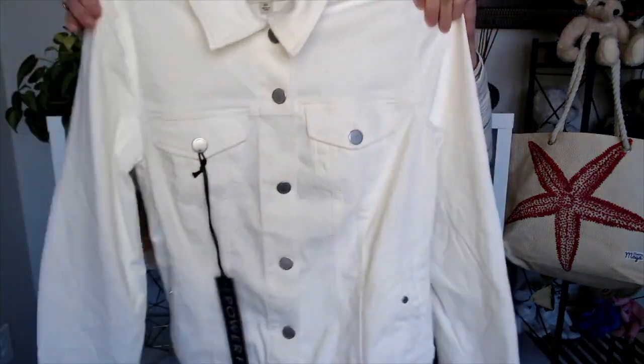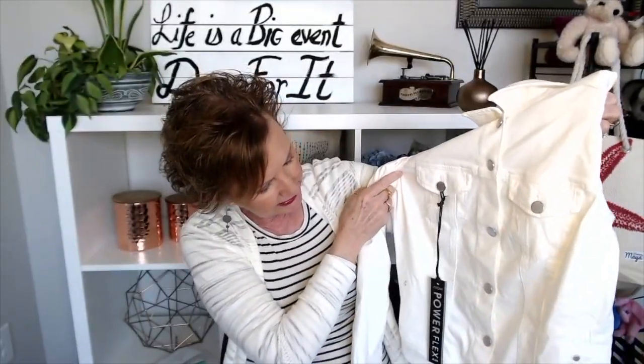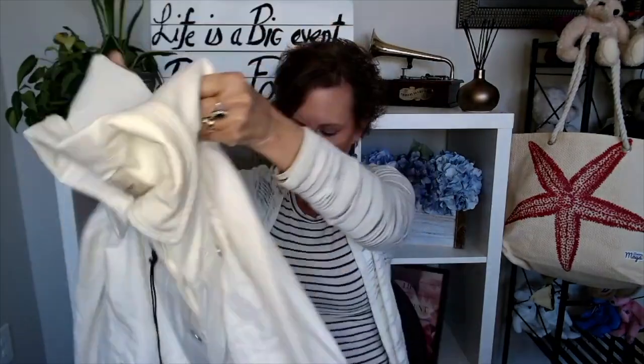And then next up is a Liverpool white denim jacket with silver buttons. Very nice, extra small. So got good stretch. So I'm excited to try that on.